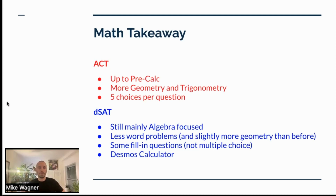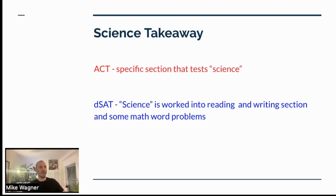So there'll be a question where you just have to write in the answer. There's not multiple choice. Another thing is the Desmos calculator. Most math teachers have introduced this in the classroom at some point, and science teachers as well. But it could be a game changer. If you know how to use it right, you can plug certain equations in and get right to the answer without having to do much math, which is, I guess, a good thing. If you know how to do it, it's a good thing. So that would be a big takeaway on the math side of things.